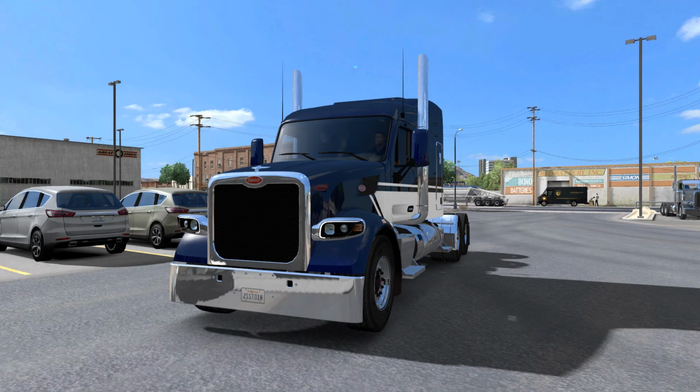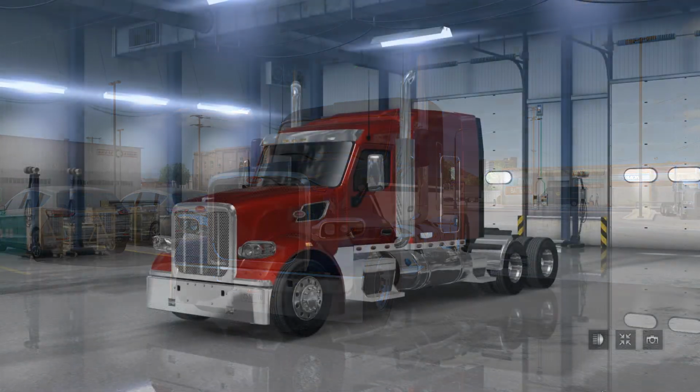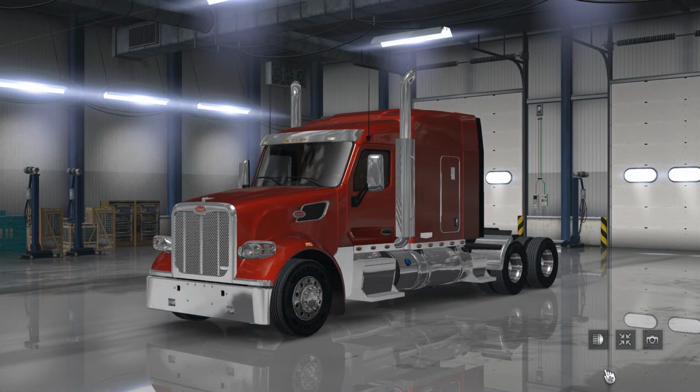Today we're taking a look at the Peterbilt 567. So let's start by taking a look at all of the customization. Okay then, so here we are inside the truck configurator.